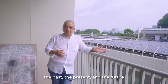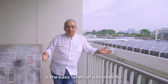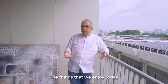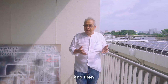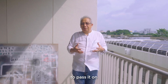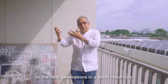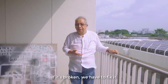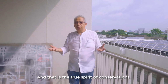So the connection between the past, the present, and the future is a basic tenet of sustainability. The things that we have today actually do not belong to us. The things that we enjoy today are given by our past generations. And then it is our mandate from our past generations to pass on nature, culture, architecture, kampong, built environment, to the next generations in good condition. If it's broken, we have to fix it. If it's not broken, we have to preserve it. And that is the true spirit of conservation.